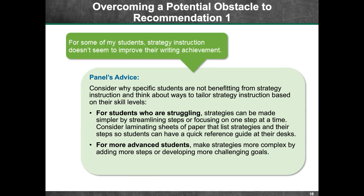Now, with everything that we might suggest to you, from the What Works Clearinghouse Guide to anything else, really, to be honest, there's always potential roadblocks. And one of these is that we sometimes deliver instruction, even when we do it really well, and not everybody responds in the same way. Some kids get it, some kids don't always get it. So what happens if you implement a strategy like the peer revising one on the previous page, and some of your students don't seem to be able to do that effectively? And some of them, it seems like it's just too easy.